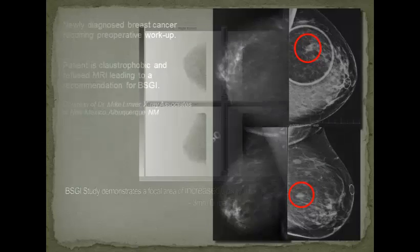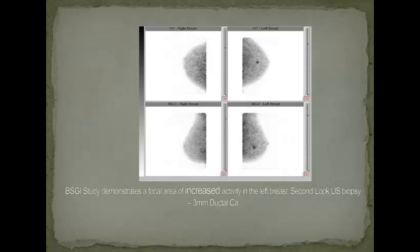primarily because what we ended up finding was this very small focal abnormality in the left breast. And under an ultrasonic examination, and this is key, if you had to do a whole breast ultrasound to look for this 3 millimeter mass, it would have never been found. But utilizing the molecular breast imaging technique as a means to determine where you're looking and what size of an object you're looking for, they were able to find this under a second look focused ultrasound and biopsy it, and it's a ductal carcinoma.